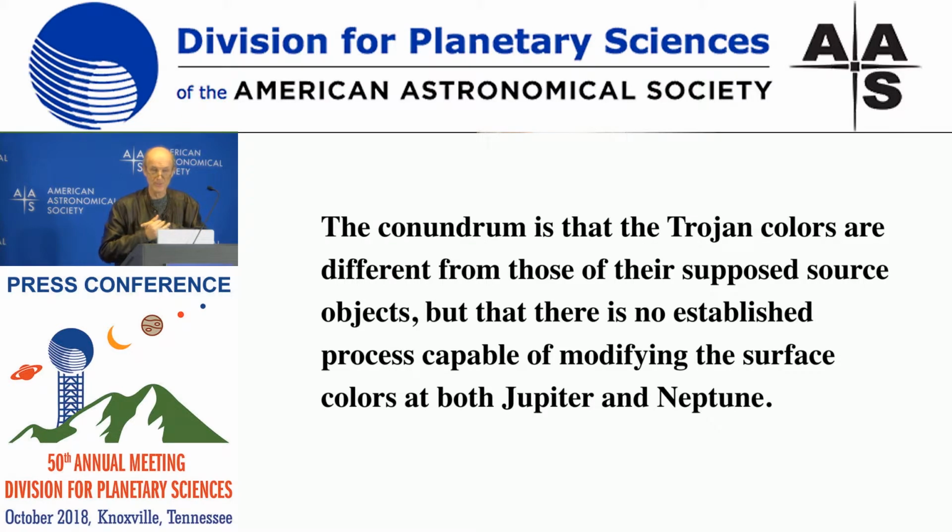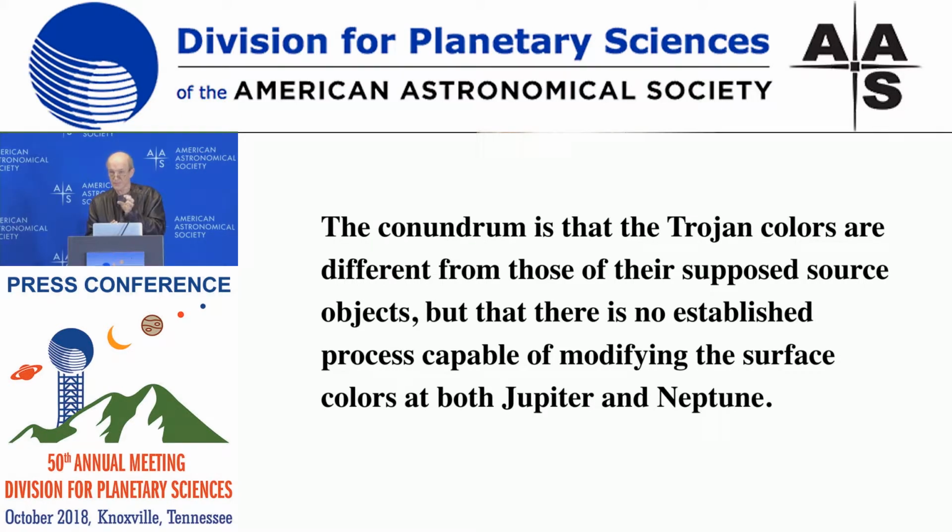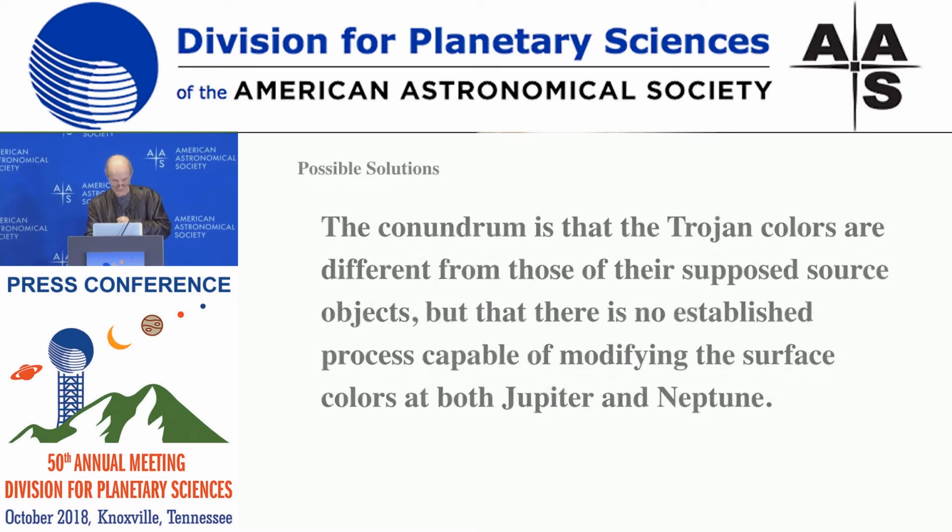So the conundrum is that the Trojans of both planets are different in their color distribution from the populations from which the models indicate they're captured. They don't look the same. And yet, there is no known process by which the colors could be modified, both at Jupiter, where it's hot, and at Neptune, where it's cold. That's the conundrum. So nature is giving us a little bit of a punch in the eye right there by presenting us with this problem.